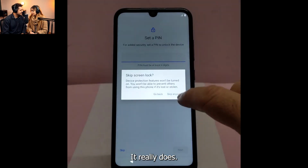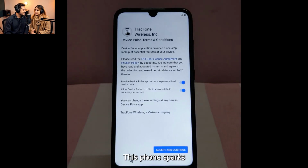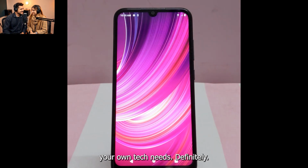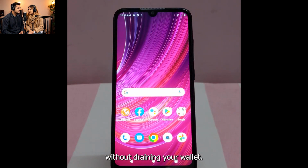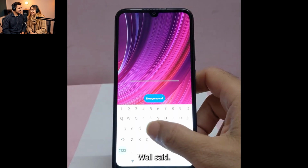It really does. And that's what makes this deep dive so fascinating. Absolutely. This phone sparks a conversation that goes beyond specs and numbers. It makes you question your own tech needs. Do you definitely need all the bells and whistles, or are you looking for something that just works without draining your wallet? Right. It's something to keep in mind the next time you're scrolling through those phone deals. I love it. Well said.